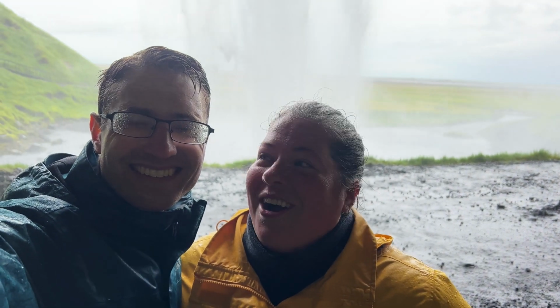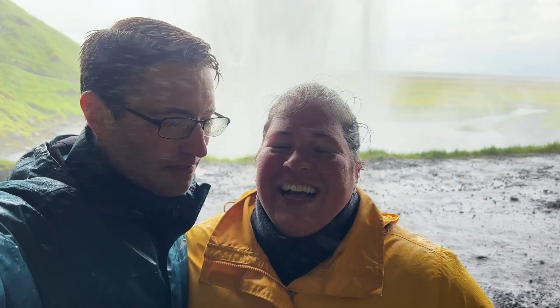We are currently behind Seljalandsfoss and we are soaked. Yes. Any indication that we're soaked? Just look at Jeremy's glasses. My glasses, and my coat is not waterproof. It's only water resistant, so it's a great way to start the day. Yeah, unfortunately Jeremy's probably going to be soaked for the rest of the day. Just gonna have to accept it. Yeah, it's a small price to pay when you get to go behind an epic waterfall.